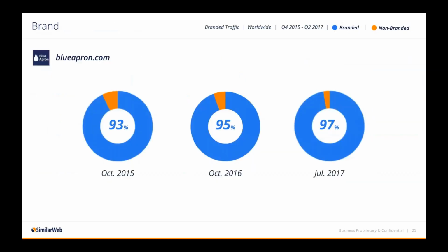Even further, when we look at globally, Q4 2015 through Q2 2017, we see the strength of the Blue Apron brand growing. And we see that by dissection here of branded search traffic. So going back to October 2015, we see that about 93% of the traffic onto Blue Apron is branded. By Q2 2017, that's 96%. Again, indicative of the growing strength in brand recognition.